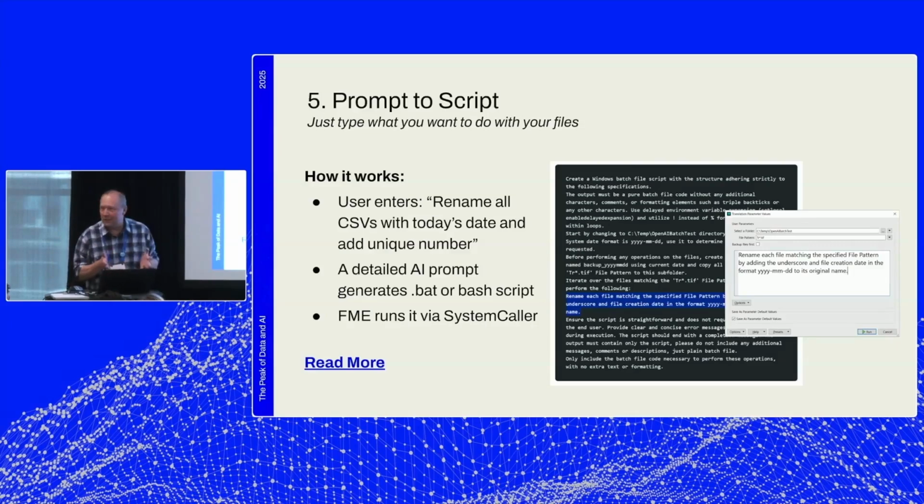So who can write batch files, Windows batch files, or maybe bash scripts? Probably just a few people here. That's a dying art, right? But it can be quite useful. Again, a user can type something very simple, like rename each file matching this file pattern, and maybe add a date to it. That phrase goes into my prompt as a very small paragraph. The rest is much longer.